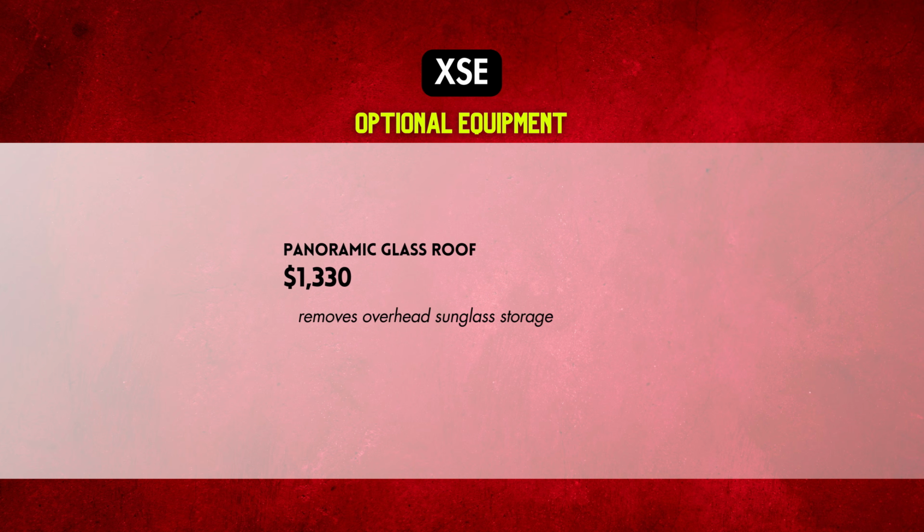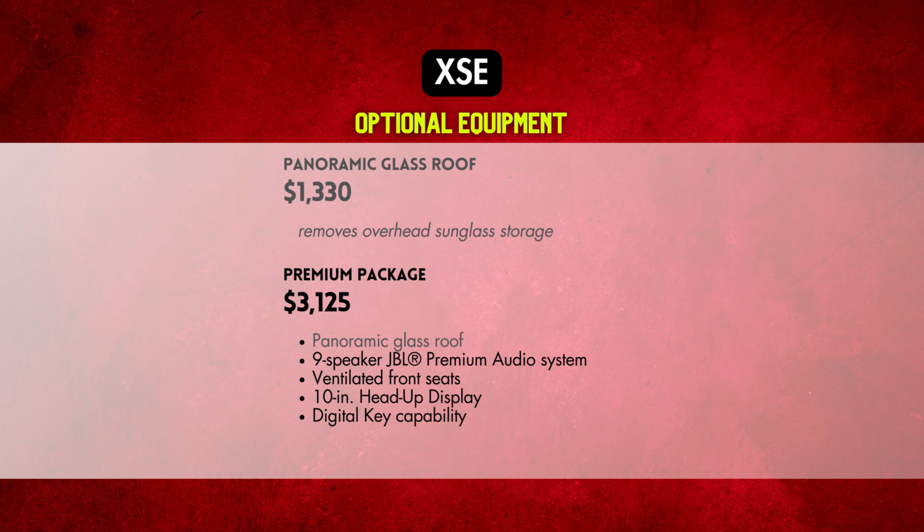Again, for $1,330, you can add the panoramic glass sunroof. This will remove the overhead sunglass storage. You can add a premium package for $3,125. This will add the panoramic roof as well as the 9-speaker JBL premium audio system, ventilated front seats, the 10-inch head-up display, and digital key capability.